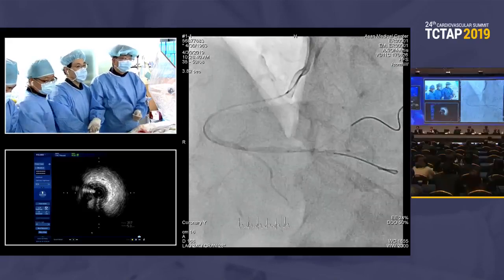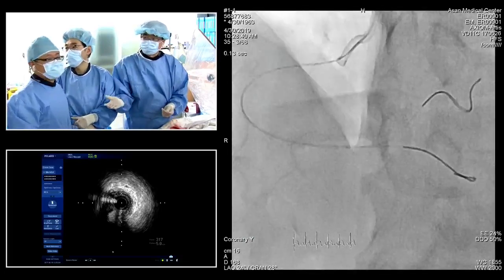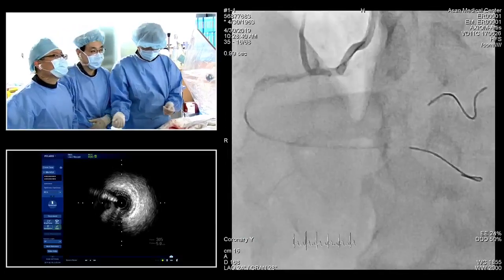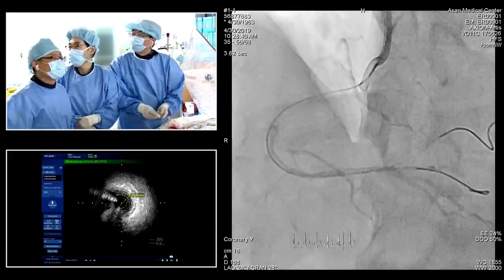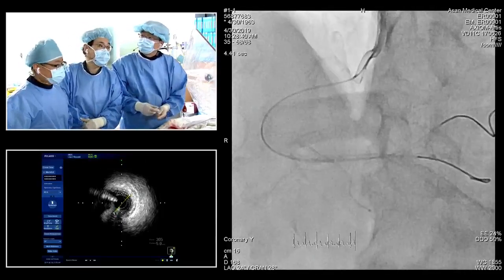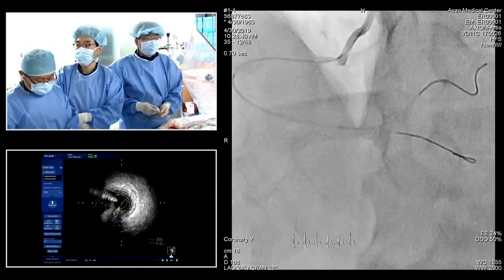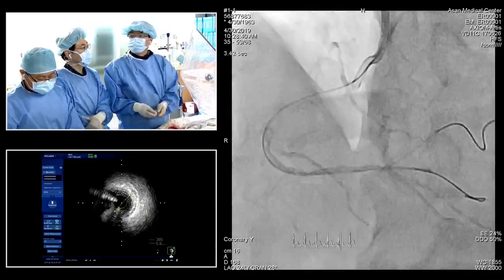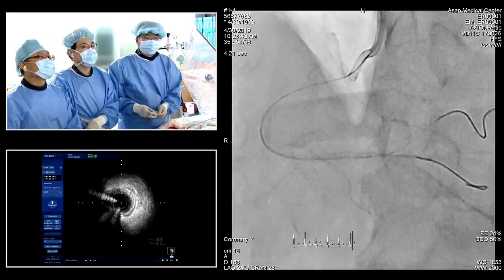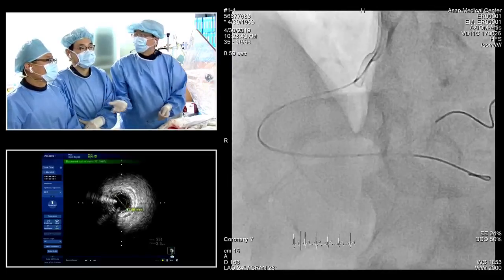Could you tell me how to decide the stent size? 2.5. As I saw on the IVUS, the vessel size was about 2.5. 2.5, 38? Yes. It's a very small vessel, so I recommend to begin with a 2.5 small stent. Maybe you can choose one size larger. However, I was finding it very small. Could you measure the lumen? 2.3. So I wanted to put the 2.5 in with high pressure dilatation.